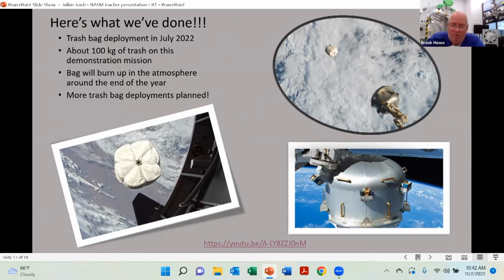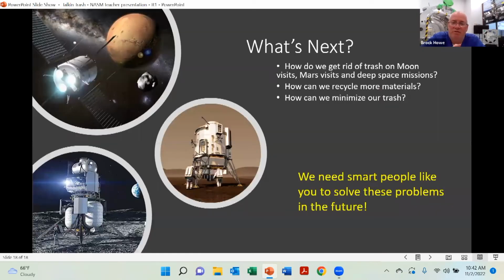Now, where do we go from here? This is space station, low Earth orbit. Going out to what's next after that. How do we get rid of trash on the Moon and Mars? We don't have a lot of times the atmosphere to burn up the trash. How do we recycle more? How do we minimize trash?